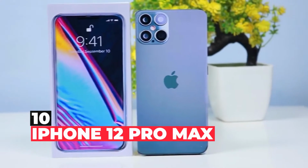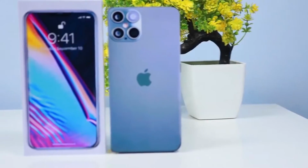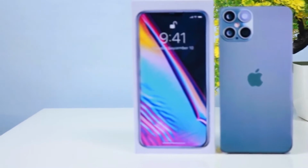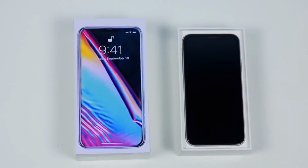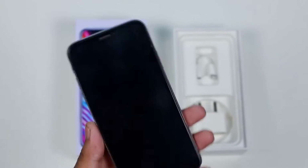Number 10 is iPhone 12 Pro Max. The iPhone 12 Pro Max doesn't just have the most 5G bands of any phone. You'll be able to enjoy those speeds for a long time thanks to this phone's large battery. In fact, the iPhone 12 Pro Max lasted nearly 11 hours on our web surfing battery test over 5G.